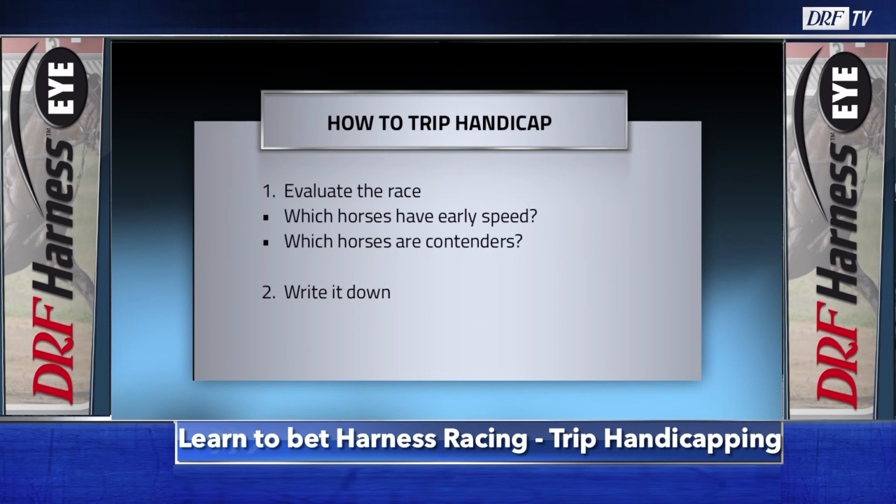Our second bullet: which horses are contenders. Basically what this means is when you look at the program, even if you just look at the final times of the races, as long as they're on a similar size track, a half to a half, a 5/8 to a 5/8, you could basically tell which horses in that race are going to be contenders and compete. Yeah, for sure you can.